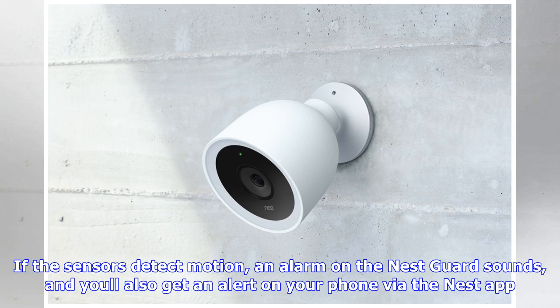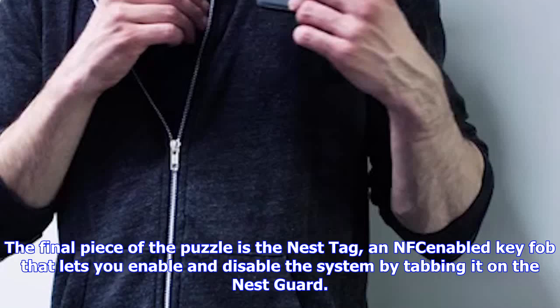The starter kit, which includes the Nest Guard base, 2 motion detectors, and 2 NFC keychains, will cost $499. You can buy additional motion detectors for $59 each and Nest Tags for $25 each.